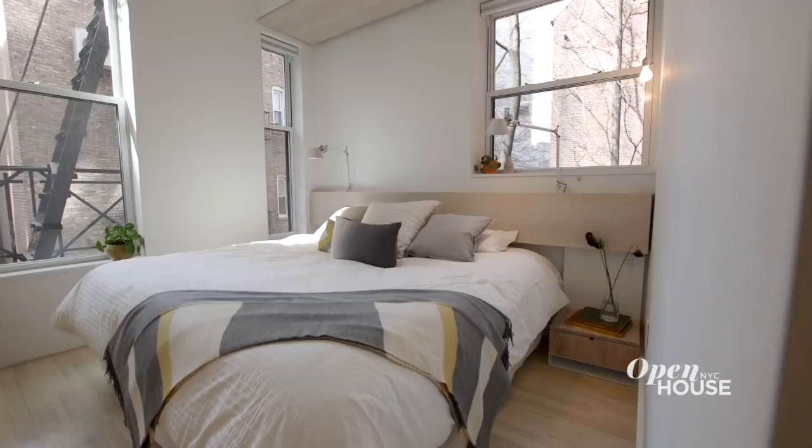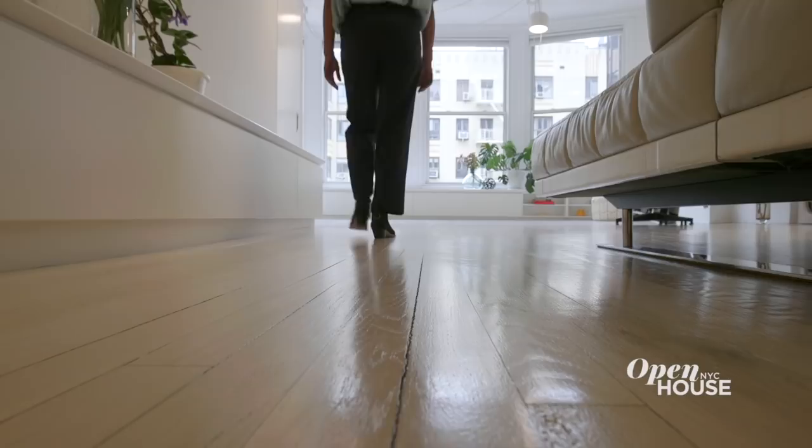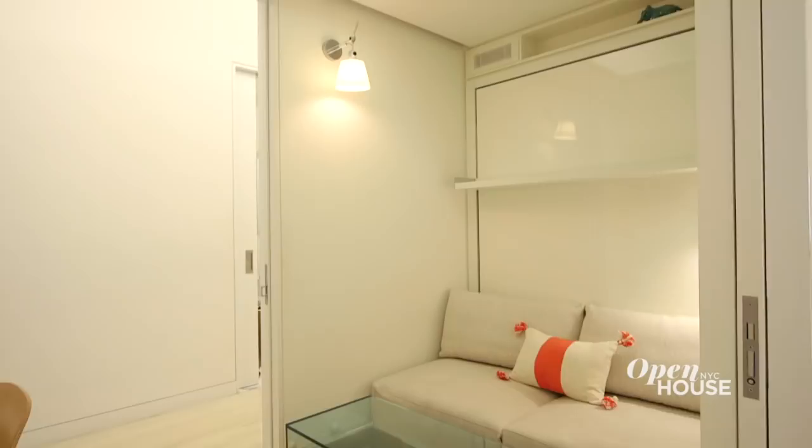Hi, I'm Nina, principal of Studio Cook-John. Welcome to my Chelsea loft project. Loft apartments have really long footprints with light coming in only at the front and the rear. We really needed to get lots of light into the center of the apartment, so we devised the cube to respond to that challenge.